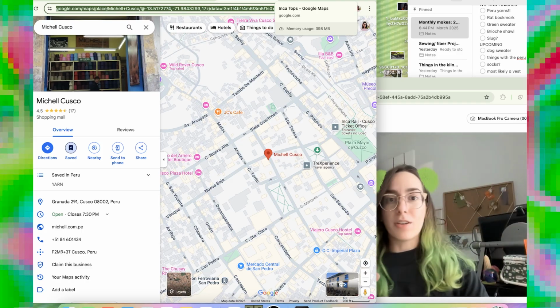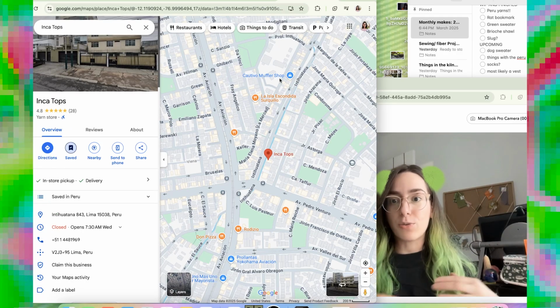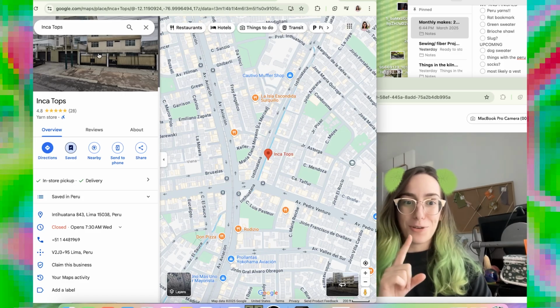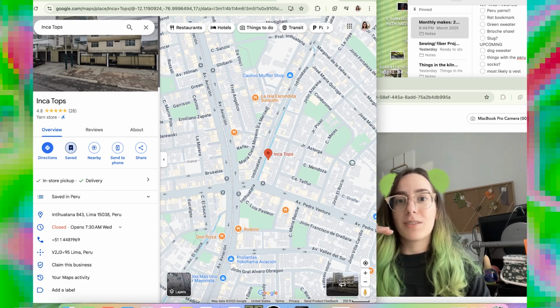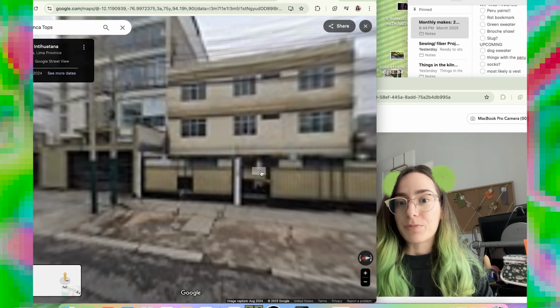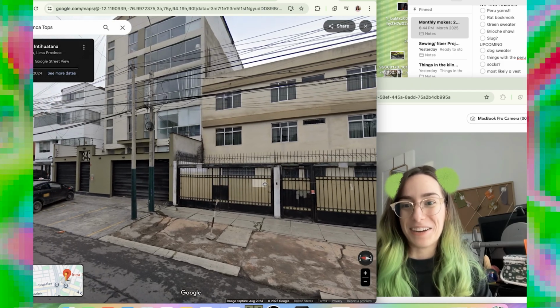And then my second big yarn destination, this one was kind of an adventure. Inca Tops is another wholesaler, and they actually create yarns for a lot of the yarn brands that I like. Let me show you the Google Maps. So I found these two leads from a Reddit thread from like 8 years ago talking about buying yarn in Peru.